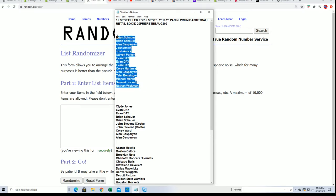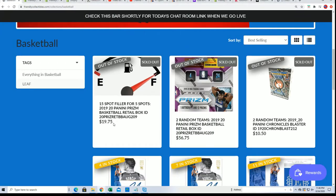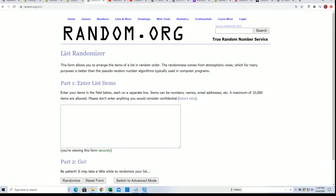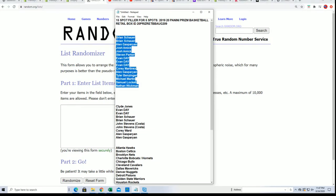So it's a chance to win and get in to Prizm for $19.75. The break usually costs $56.75. So five owners out of the 15 spots will get in for that price. If your name's not in the top five after the random seven times, then you lost in the filler.